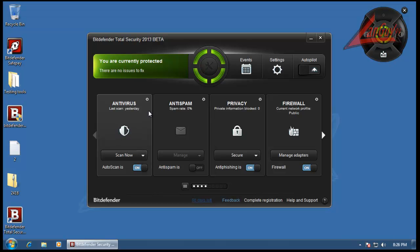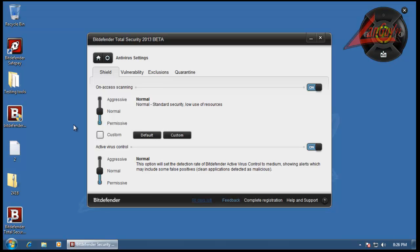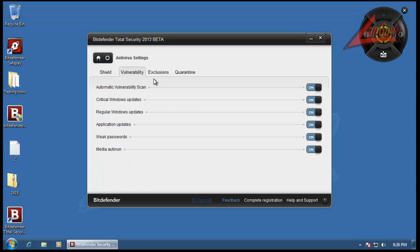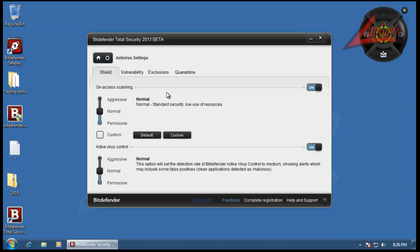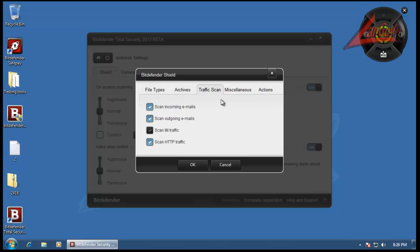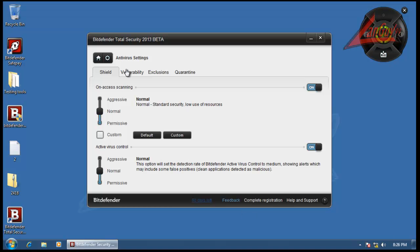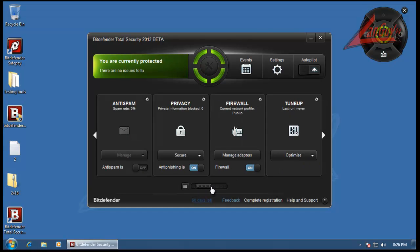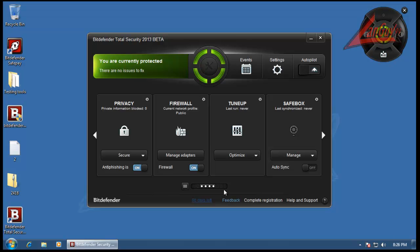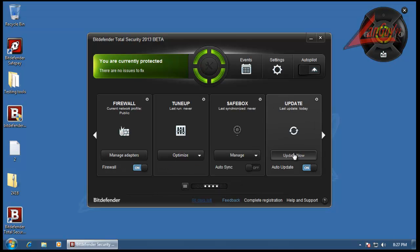Basically, it comes with antivirus. Everything's just like it is from the factory. You have a vulnerability scan, exclusions, quarantines, the shields, on-access scanning, archives, traffic, boot sector, different actions, anti-spam, privacy, firewall, tune-up, safebox, update. We'll let it update.